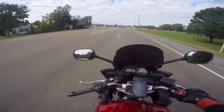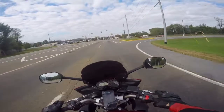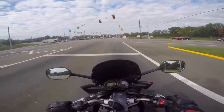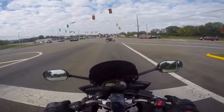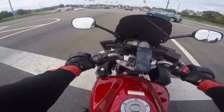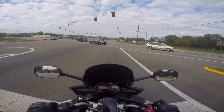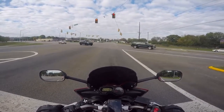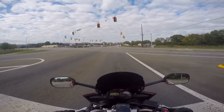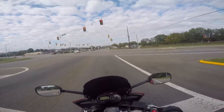You know, the FJ09 has a fantastic ride position. Straight up, your hands are more up here, really comfortable, not bent over, no lower back problems, anything like that. But I just feel that the FJR is a better bike for its intended purpose. And I just think I'd be happier with the FJR overall for a longer period of time.